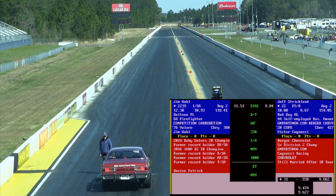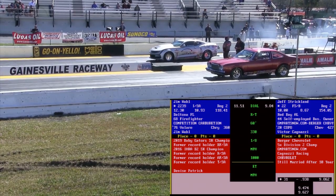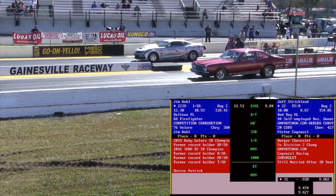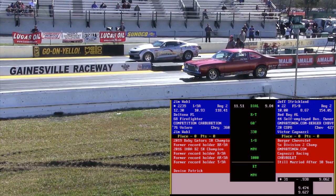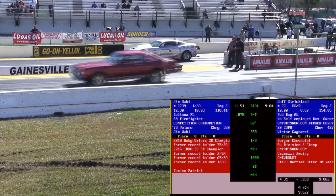Jim Wall up next on the left side in the Volare. Out of Competition Carburation. Because I don't know about you, but when I think about competition carburetors, the first thing that comes to my mind is, what am I going to put on my '76 Volare? Well, you know what? I can tell you who to call. Call Jim. Jeff Strickland on the right side, the Victor Cagnazzi GM Parts Now car, with the 427 providing the motivation.